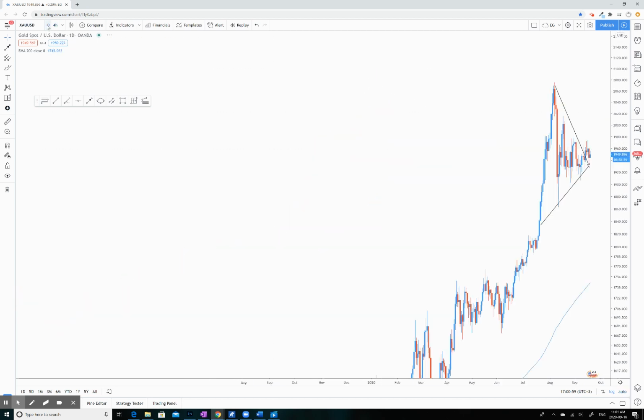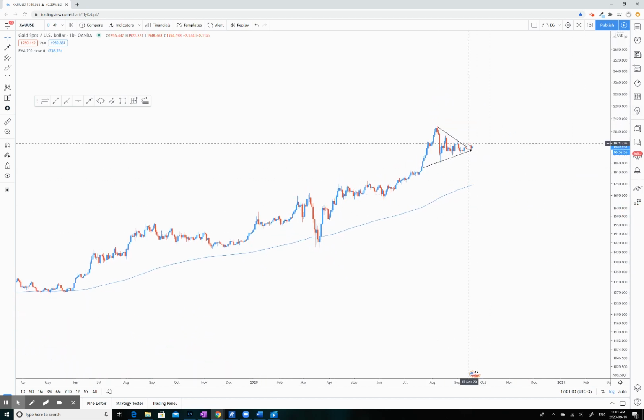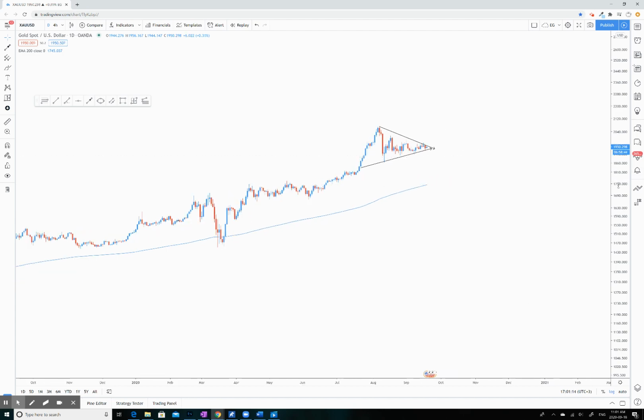Let's go back to the daily because it's a bit more clean. If you look at what's happening here, this pattern just isn't finished forming. Neither buyers nor sellers have taken control fully yet. So we're just going to keep waiting for the breakout to happen.